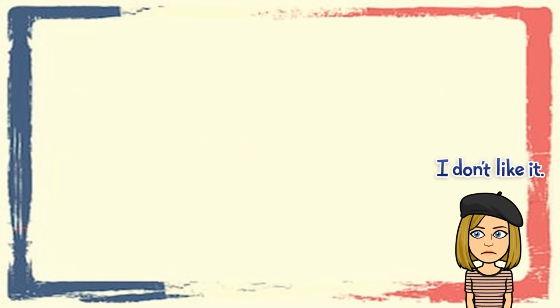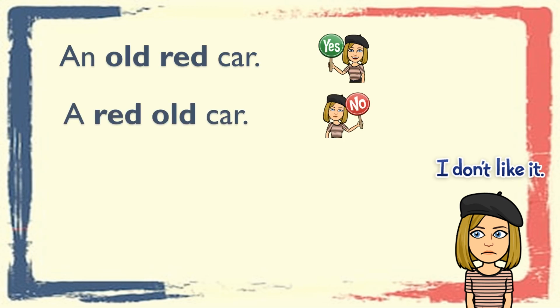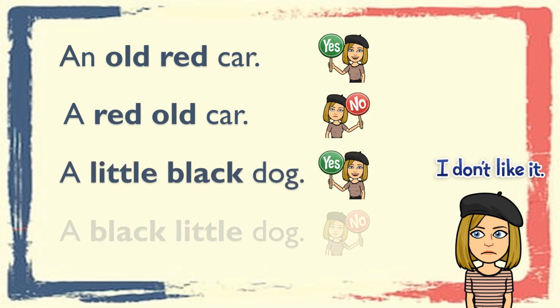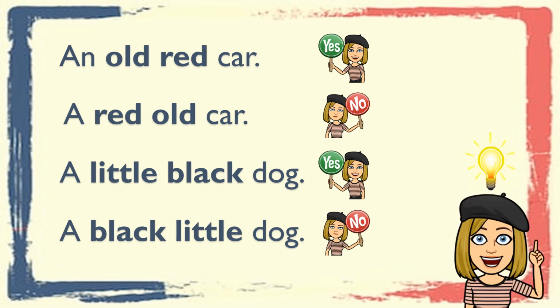Sound complicated? We do actually have word order rules for adjectives in English. We just don't really think about it. Some sentences just sound correct to us, whereas the reverse would not sound right. You've learnt this unofficially in your own language, so now you just need to learn the rules for French.